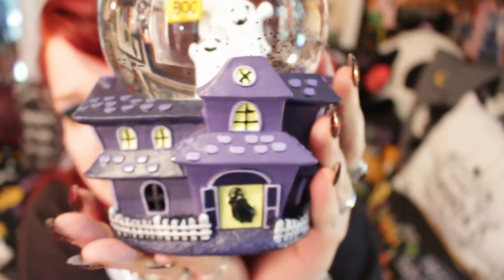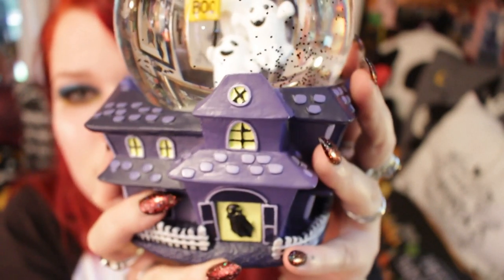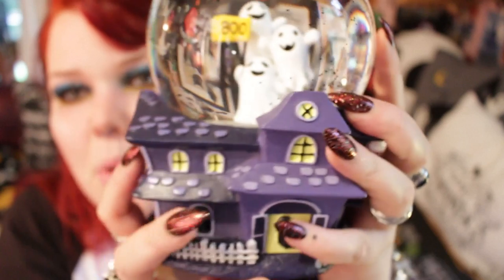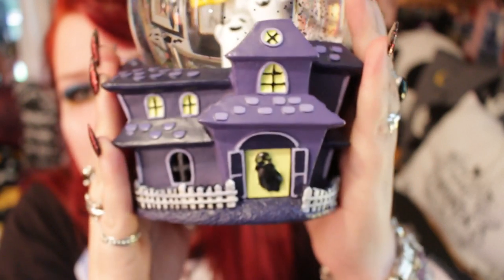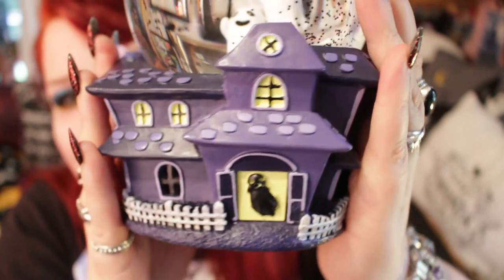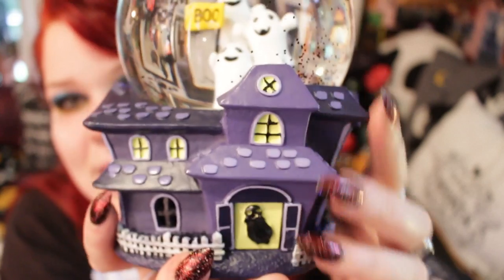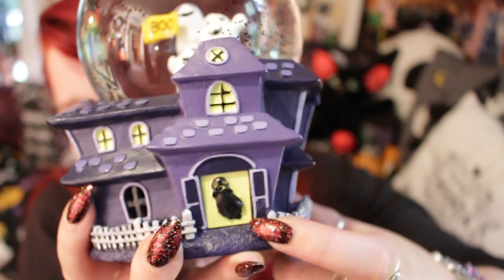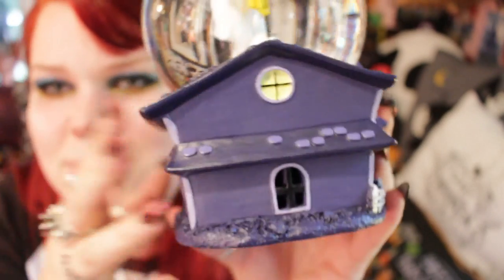It has a little haunted house on the bottom, which actually, fun fact, Year of the Haunted House was one of the options I put in the poll for this year, although you guys did vote for Year of the Bat, but maybe Year of the Haunted House can come next year. So it's a little haunted house. Here is a purple house, which I think works really nicely. There is this random shadow of a ghost flying around on the side. Not really sure what that's about, but still cute.